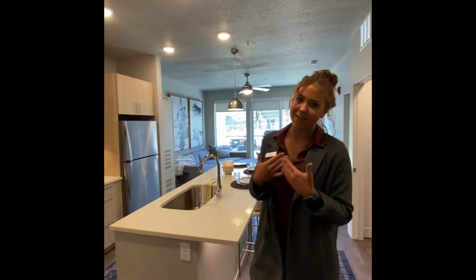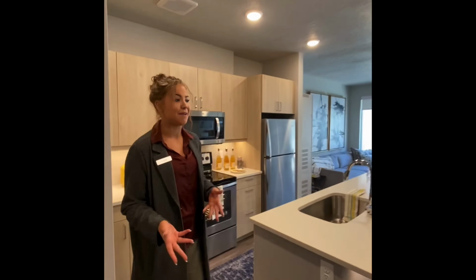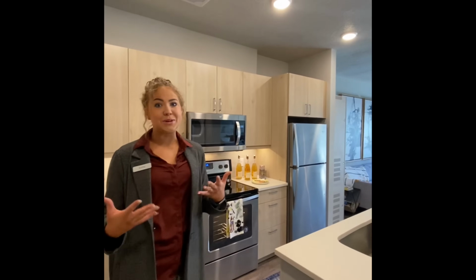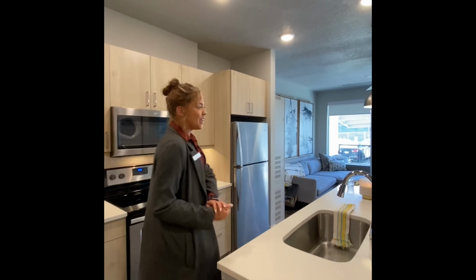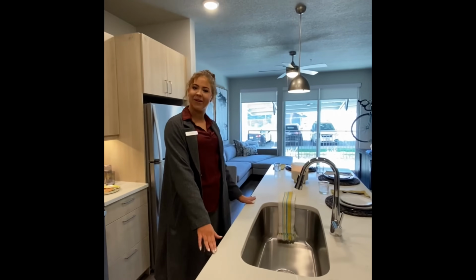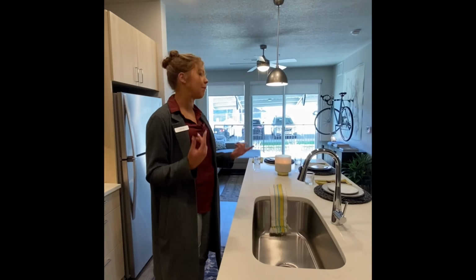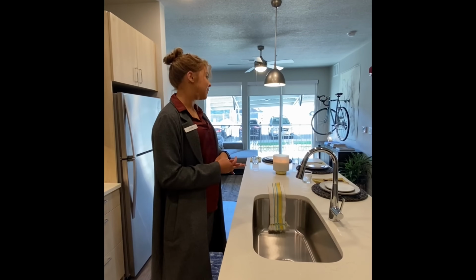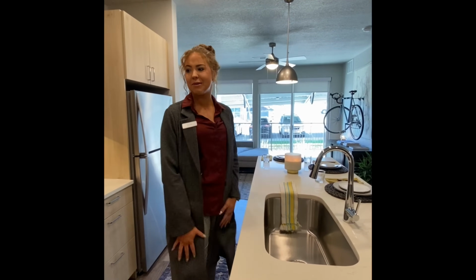For me and my family, we usually spend the majority of our time in the kitchen. That's probably the same for a lot of people as well. So I was super stoked when I saw how big it is. You get 10 feet long countertops, so great for prepping a big meal like Thanksgiving or throwing a Super Bowl party, but also just to have a little bit extra space to work with.